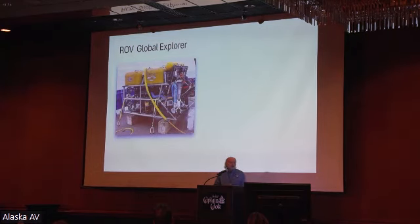The tools we use: the ROV Global Explorer, which is shown here. It's about the size of a small car, and it comes equipped with a high definition camera and a zoom lens, which allows us to look very closely at the zooplankton. And it allows us to collect animals to bring back and confirm what they are after we see them in situ.